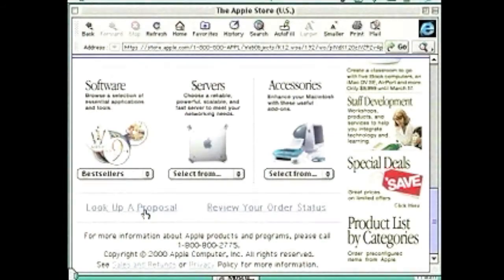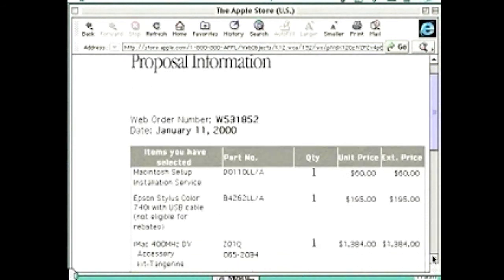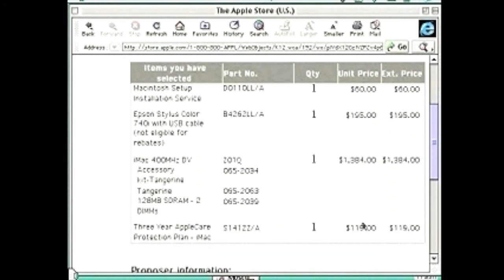Let's look at proposals that would have been submitted by other people within your institution. By clicking on the Look Up a Proposal link at the bottom of the page, you will see a list of any proposals that people in your organization have submitted for you to authorize for purchase. Let's look at a sample proposal. In looking at this, you see a proposal that was submitted by one of your institution's staff members.